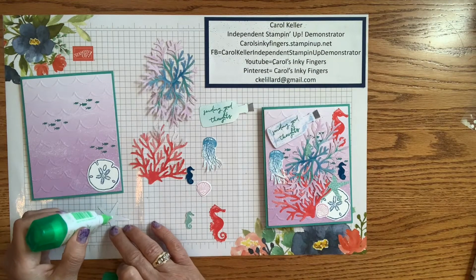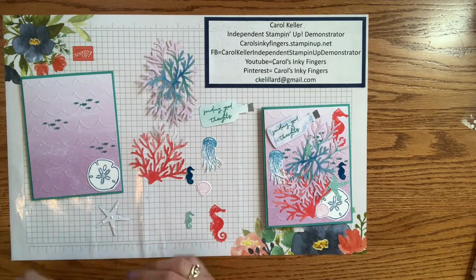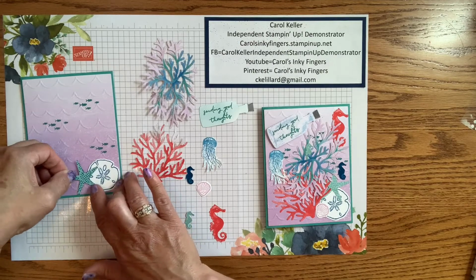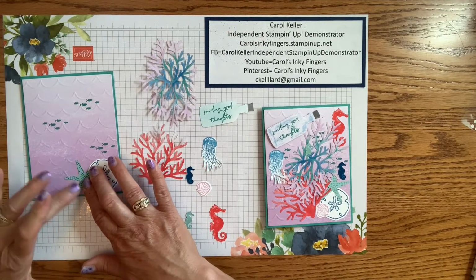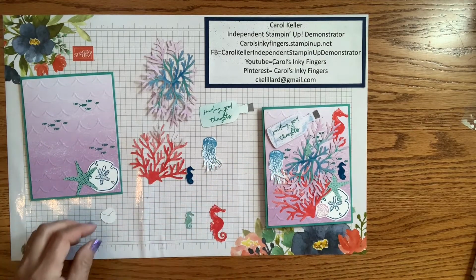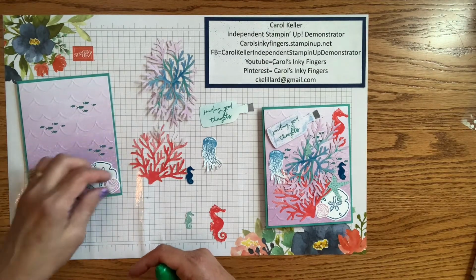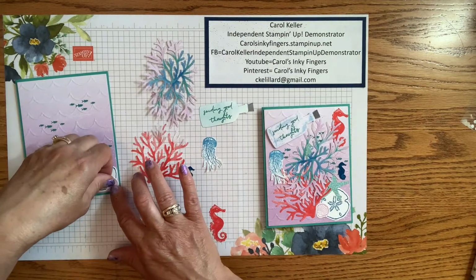I'm going to use my multi-purpose liquid glue. Make sure I have some all along the legs and the center. And I think we'll do this this time. So we'll change it up a little bit. Let the glue catch, and we'll use the glue again for the shell. So let's see where we would like that. Maybe here. That here.